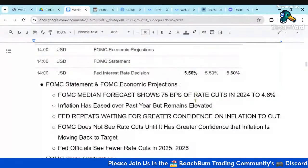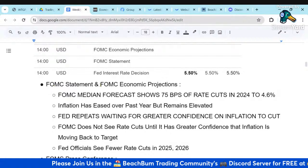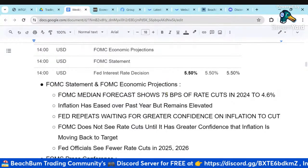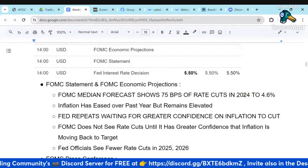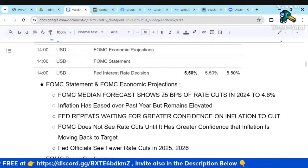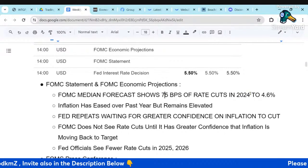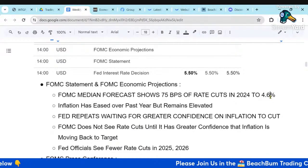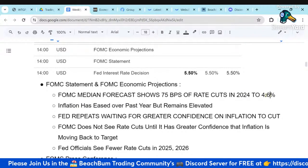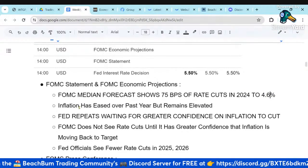So here are some of the comments that I got out of the FOMC statement and their economic projections. Median forecast shows 75 basis points of rate cuts in 2024, to 4.6. So that's 3 rate cuts sometime in 2024, again, down to an interest rate of 4.6. As we saw, the bond yield is still below that. So again, I expect bond yields to go up, prices to go down, at least to retest a 4.5, 4.6 type level at some point.